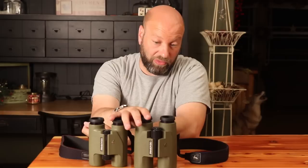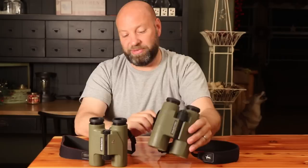They do come with the rain covers on there, you get the covers on the bottom, you get the whole deal. They come with all that. I don't use them. I don't use anything. If it's raining, I tuck these inside. I tuck them right inside my shirt or inside my rain gear. I don't use the covers that are on them.